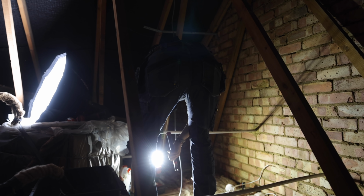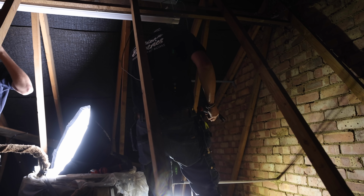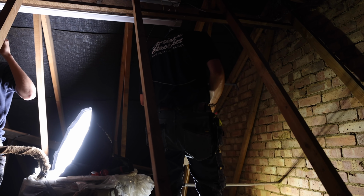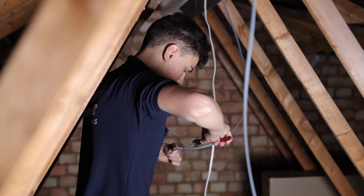Second fix the last cable off that drum, and I'll handle it from there. After these lights, what's left to do? Still a little bit, mate.